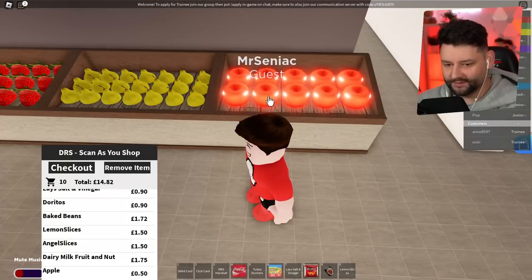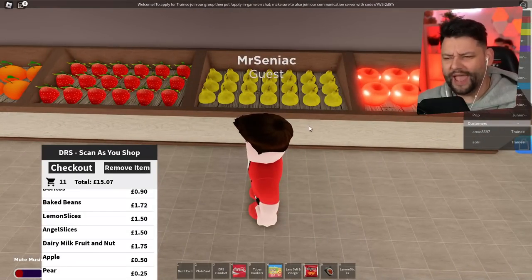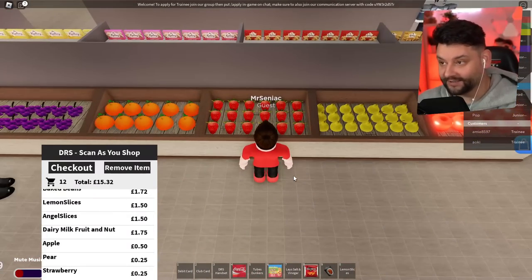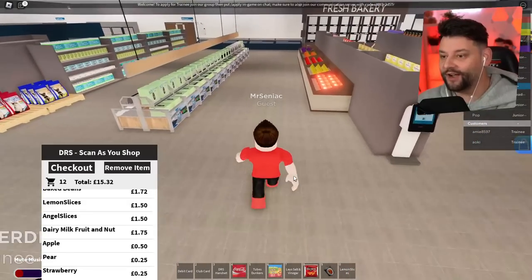Grab some apples, right, which is 50p. Is this a pear? A pear's half the price. We have a strawberry, one strawberry, guys. I'm not buying a bunch of strawberries. I'm buying one strawberry right now, and that's 25 big ones.